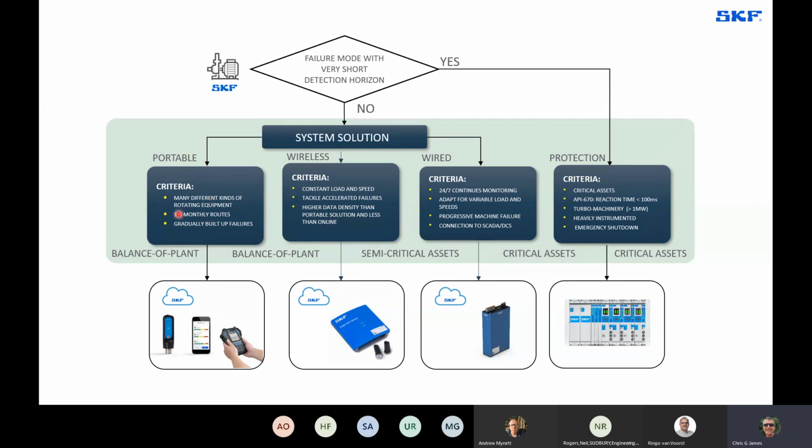which is portables. Now, the vast majority of condition monitoring data probably over the last decades has been collected manually because that's how the technology first really started and was much lower in cost to implement. And typically people walk around the plant taking vibration measurements on many different kinds of equipment, ranging from the critical down to the balance of plant. Typically on a monthly basis, maybe even a quarterly basis, and are looking for gradually building up failures over a long period of time, which probably represents the vast majority of mechanical failures on machines. And there's different levels of complexity of portable device that's used for that job. So we'll go into that in a little bit more detail in a minute.